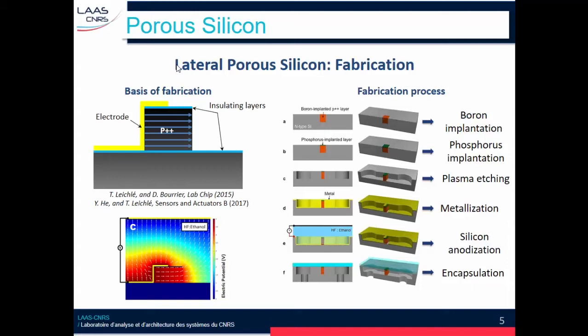One of the fabrication processes that we have is the following, which starts from an N-type silicon wafer, which has a higher resistivity compared to the P-type layer we are going to implant. Then we do a boron implantation to achieve a highly doped P-type layer with a really low resistivity, of around 4 micrometers thickness. And then we do a phosphorus implantation to get another N-type thin layer of around 100 nanometers on top of this highly doped P-type silicon layer. This way, the layers used as the insulating layers are the N-type silicon layers, while the highly doped P-type layer is where we create our porous silicon.